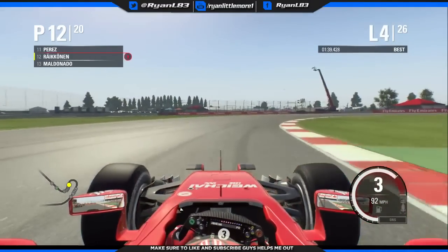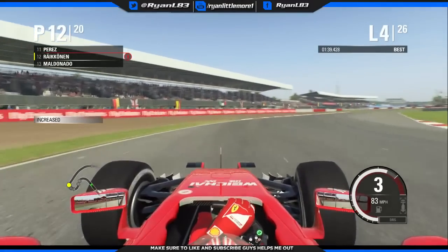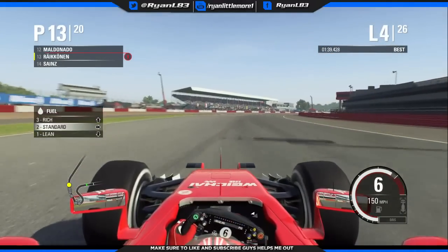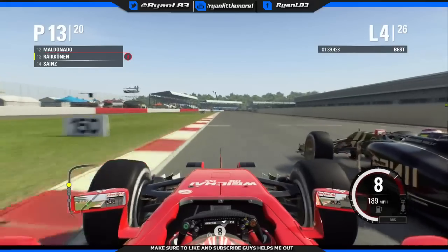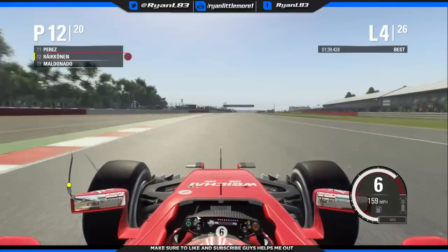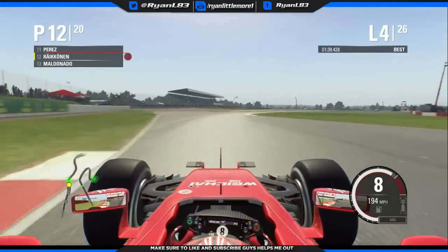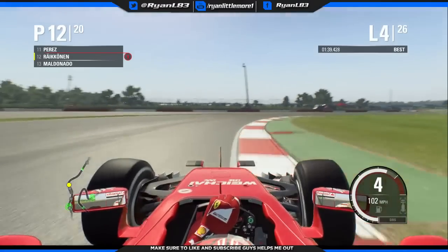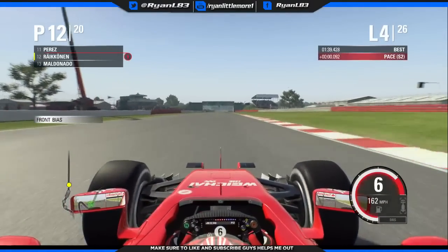Oh god, that's not what I wanted to take the corner in. We may have just had a bit of who's this on the inside now? Oh, it's Pastor Maldonado, that's all I wanted to see. He was just completely pushing me wider off the track, nearly. I had to drop it to flipping 5th gear. Round Copse, that's a bit of a shock for me. Well, I've got some clean air now, so I can really give it the full beans as we go on now.